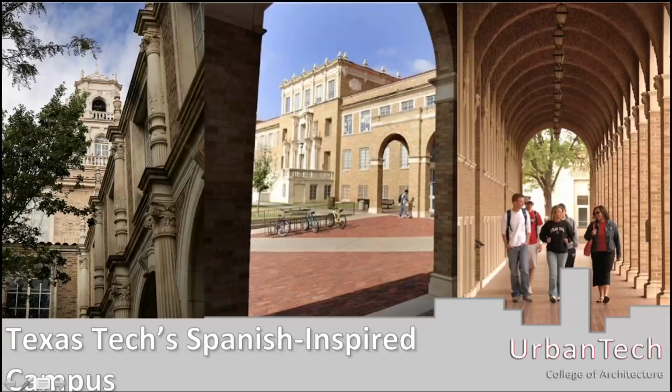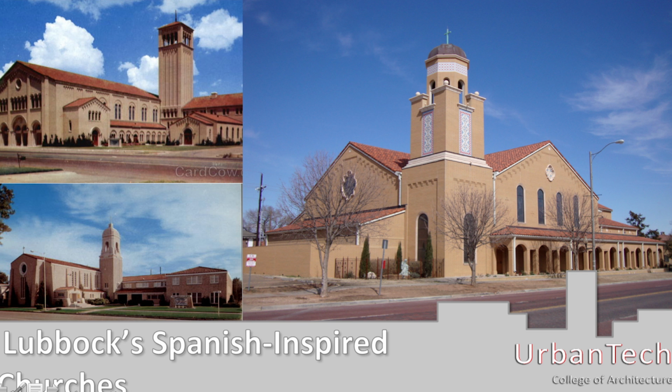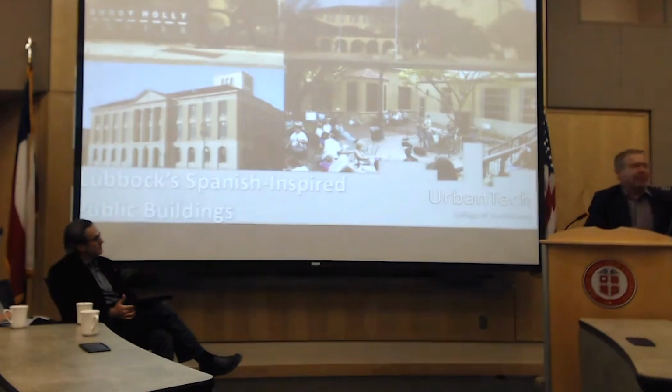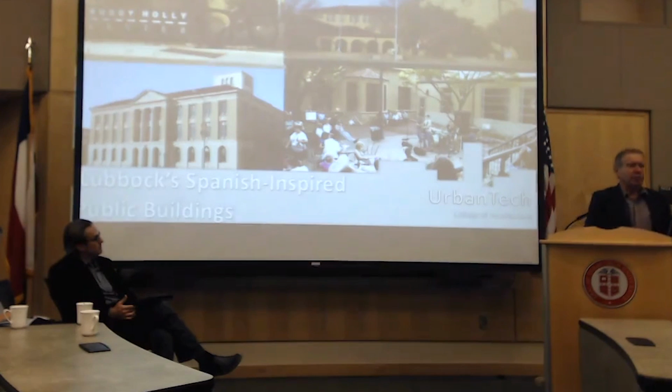So that carried through campus. Part of that was covered walkways. We know shade is important in some way. So our major churches carried that through, major institutions, as did Lady Holly Center, the Depot, Lubbock High School. So you see this sort of Spanish influence that came directly from Madrid, even though you see it made some changes for style.